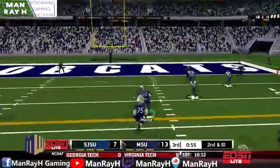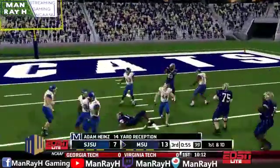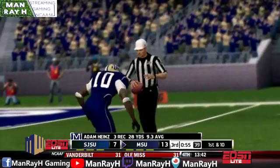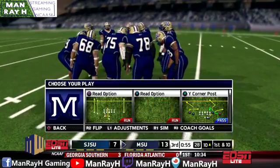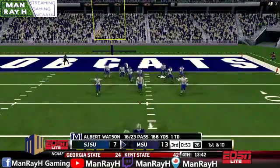Nobody in the middle. There we go. Complete over the middle. First and goal. Thought I had it, first and goal. Just outside of the 10. And this is the ninth play of the current drive.